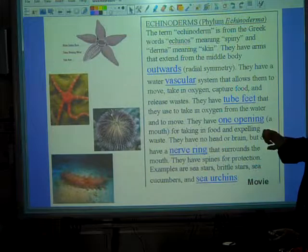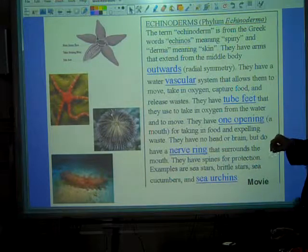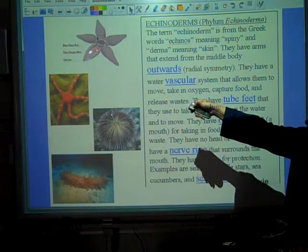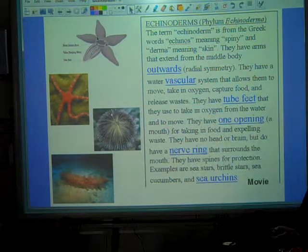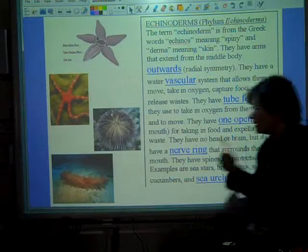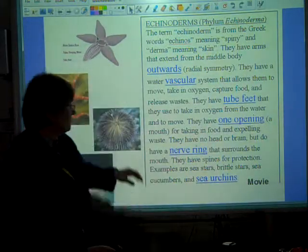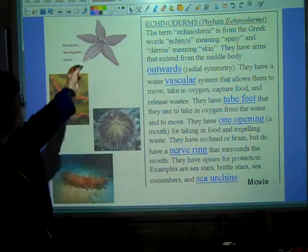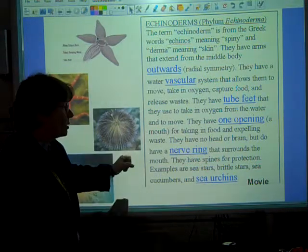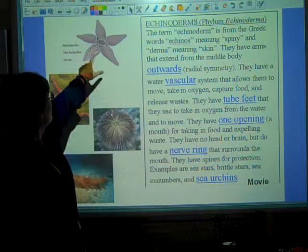They take in oxygen, capture food, and release wastes. They have what are called tube feet. On the bottom of this sea star, you'll see little tiny tube feet that they use to take in oxygen from the water, and it helps them to move. They have one opening for their mouth, taking in food, and they use that same opening to get rid of their waste.